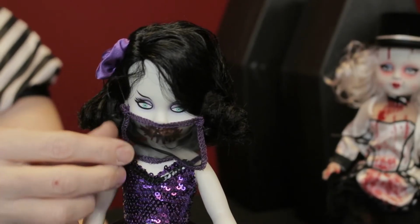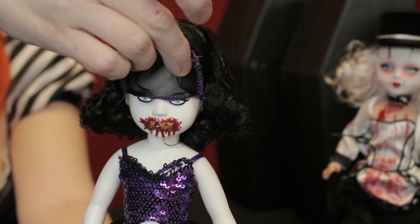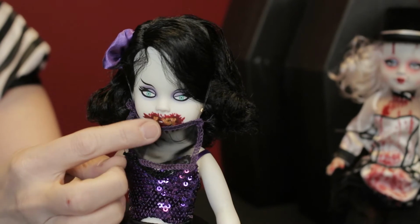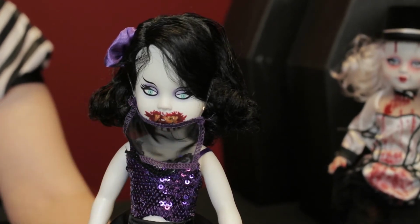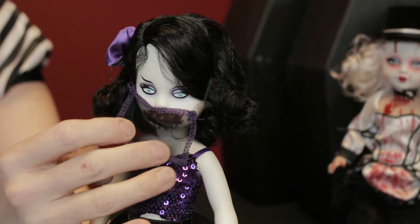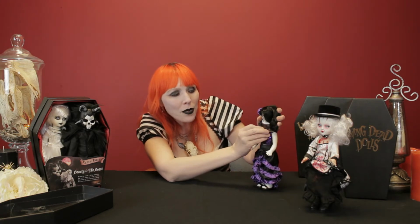Look underneath, you guys. Oh, again. Clearly, she said the wrong thing to the wrong person. These big, gruesome, gross stitches over her mouth and just blood caked all over. We can kind of see why she likes wearing a little mask there. And the mask, you're able to take it off if you want to pull it down the other way.